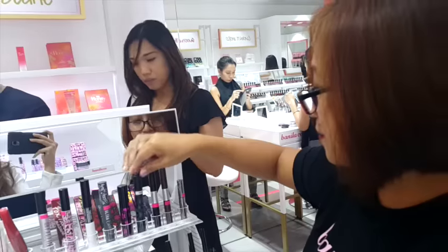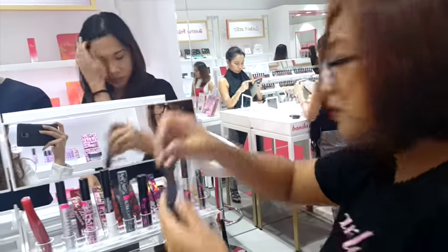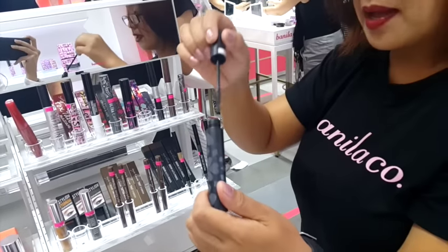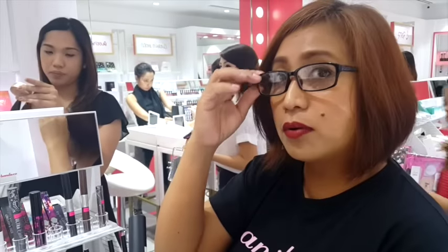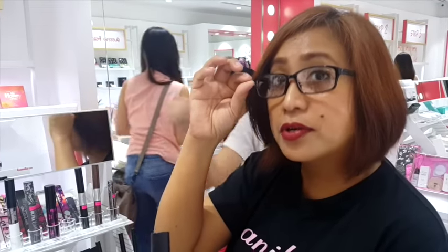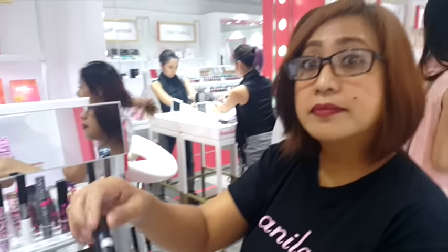Tapos meron tayong multiple rubber mascara. So, pag hinila nyo na po, dire-diretso yung pasara. Ibig sabihin, ma'am, kung nagmamadali ka, pwede ka nang mag-wash. Yung nag-rubber na siya. Gusto ko yan, kasi ang hirap minsan magtanggal ng mascara.